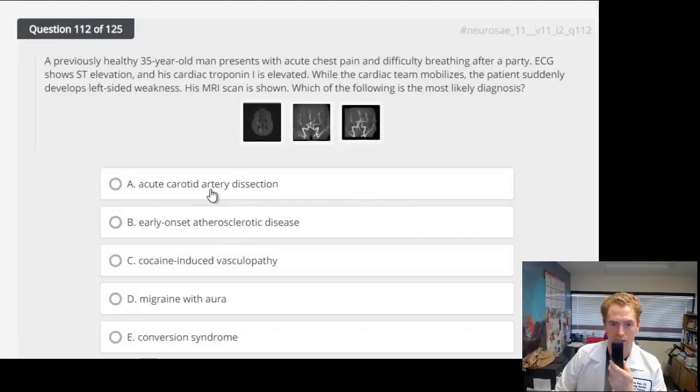Okay. All right, so carotid artery dissection. Maybe carotid artery dissection would probably be the most likely. Cocaine-induced vasculopathy? Well, it doesn't say he used cocaine. Yeah, could be. I mean, he has a heart attack also.